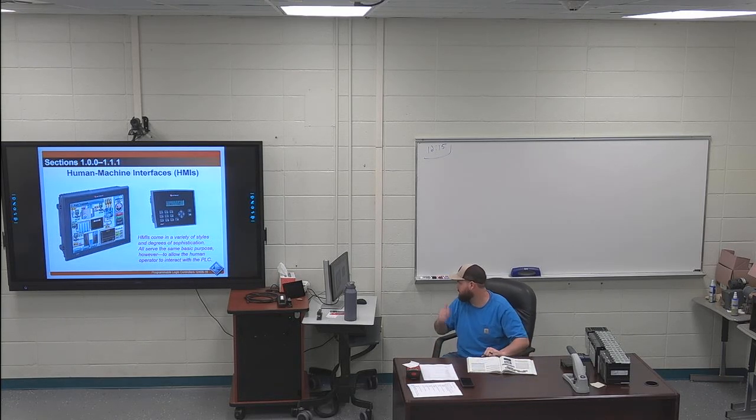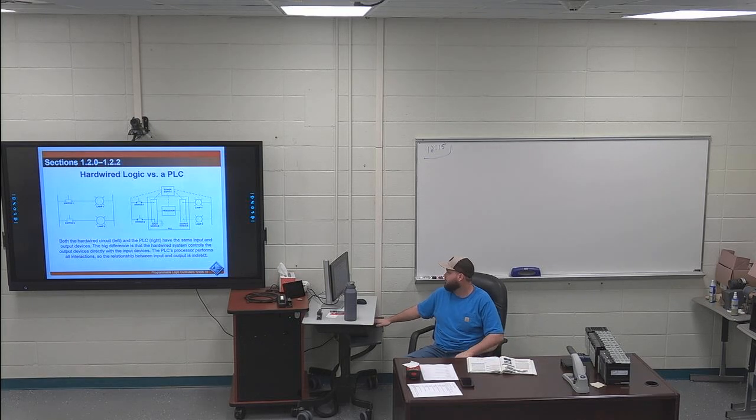Hardwired circuit 121. I don't have highlights in that, but you can see like this would be an actual hardwired circuit. So ladder logic, I think everybody in here can read this at this point. I got 2 normally open switches. Push the switch down to turn on the lamp, switch 2 down to turn on lamp 2.